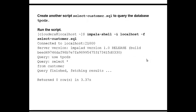Impala coordinates the query execution across a single node or multiple nodes depending on the configuration. We can execute queries on Impala by using the Impala shell command in interactive mode, passing a set of commands contained in a file, or by passing a single command to the Impala shell command. The query is executed, the results are returned, and the shell exits.